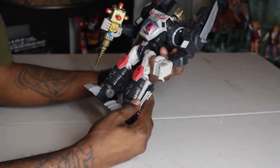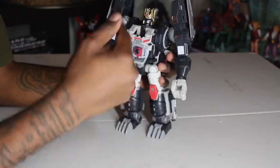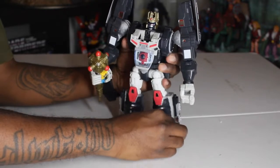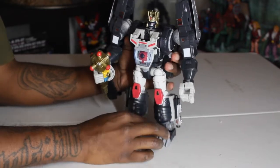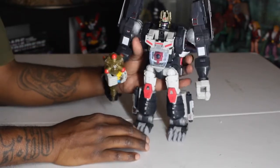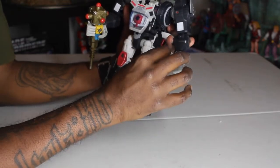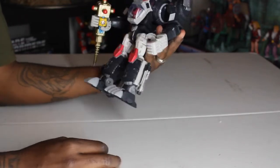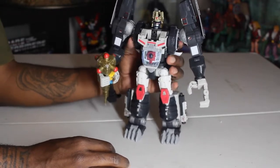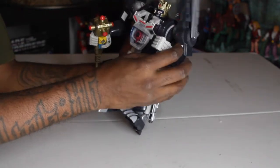I believe this may be one of the first Comic-Con exclusives that we've actually gotten that harkens back to that, and at the same time, they're actually throwing it in the mix with the Power of the Primes series. So it's kind of a nice way to segue into that. I wouldn't be surprised if we actually get more figures from Hasbro that are going to be geared towards that market right there, that demographic that is nostalgic about Beast Wars, Beast Machines, that early 2000s market. Again, I'm really impressed with it.